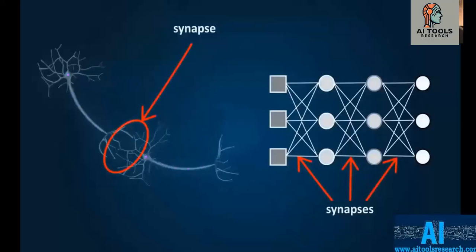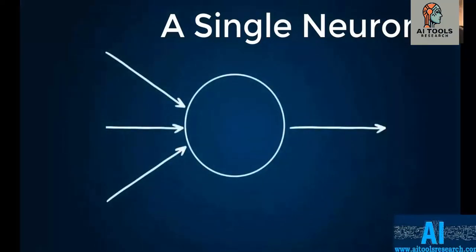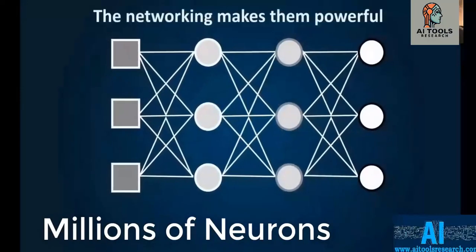While an individual neuron can be simple and might not do anything too impressive, it is the networking of neurons that makes them so powerful, and the network is the core of the artificial intelligence systems.